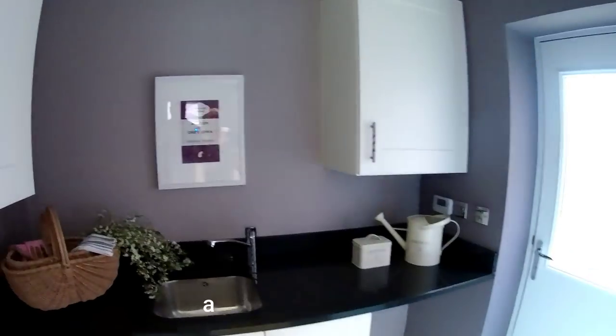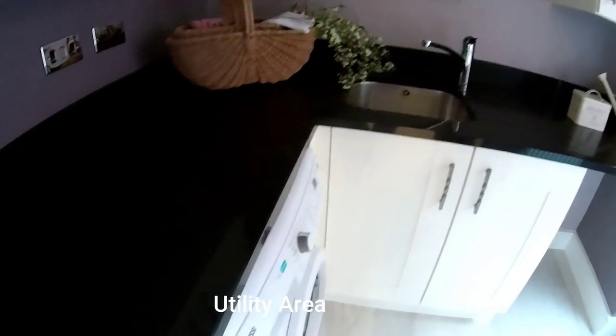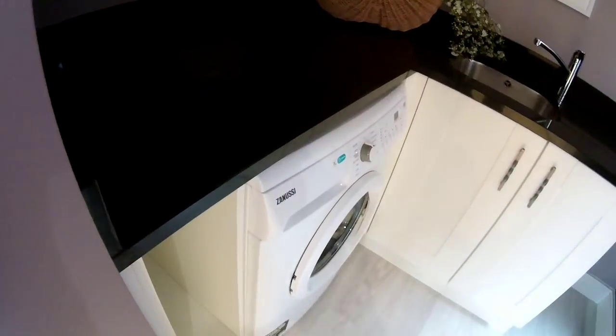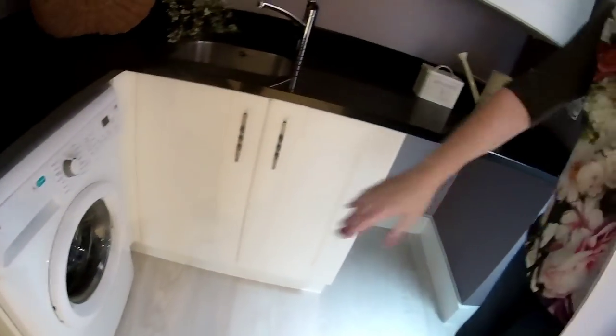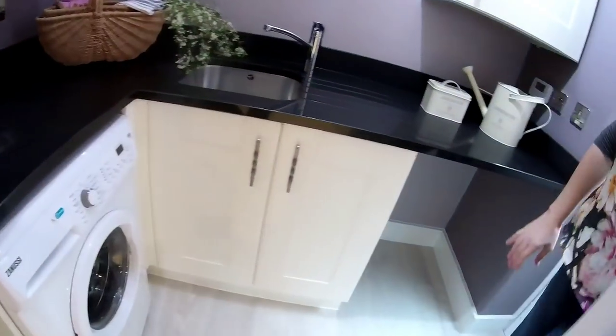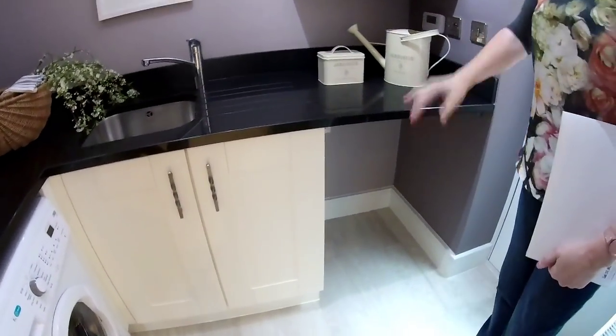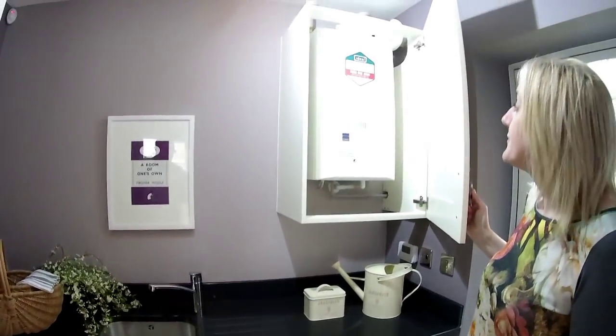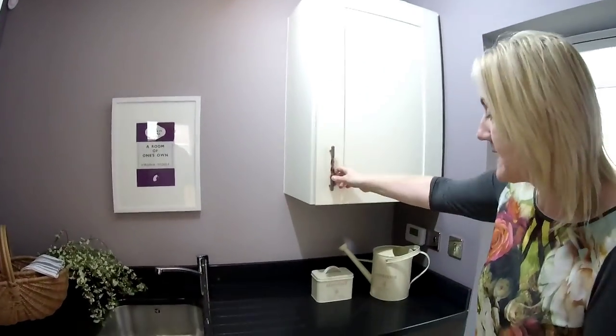Very, very useful space. So I would say you've got, that's a washing machine, but you have got room for a separate tumble dryer. Let's pop the light on in here. Your tumble dryer could go there, couldn't it? Up here you've got your boiler. So that's tucked away in a cupboard.